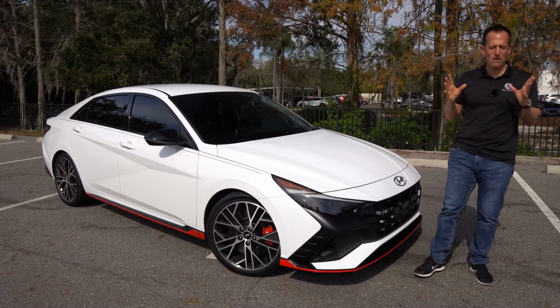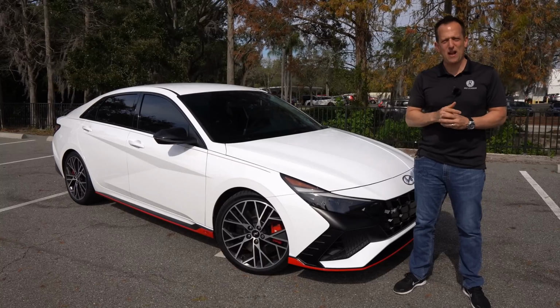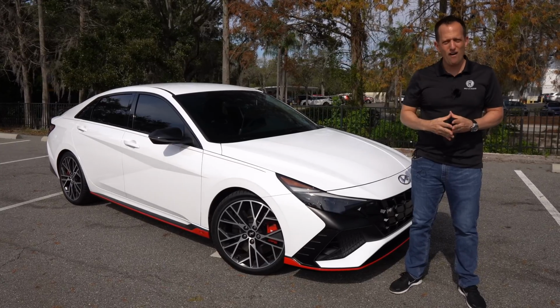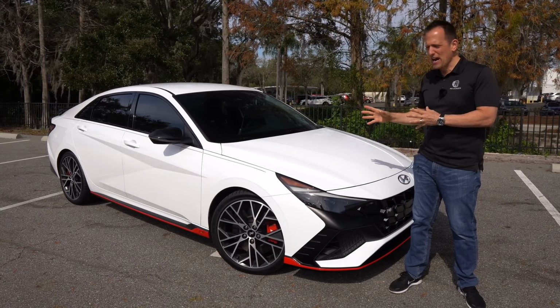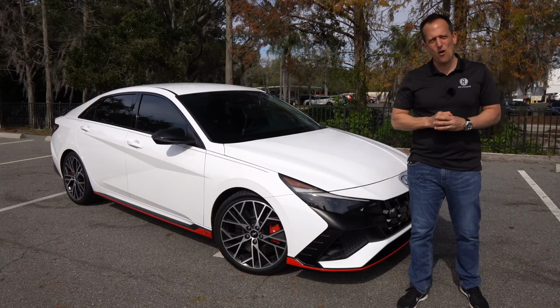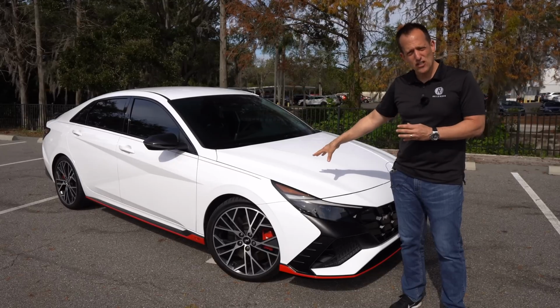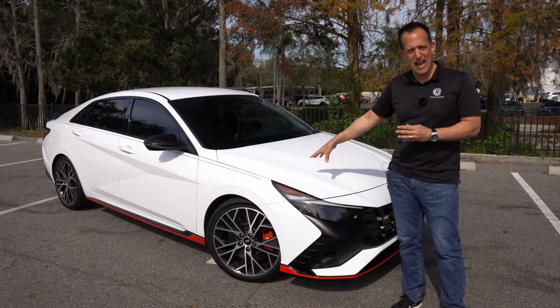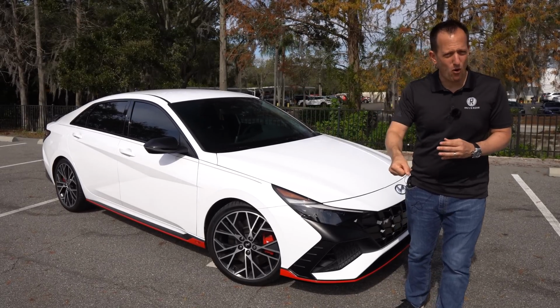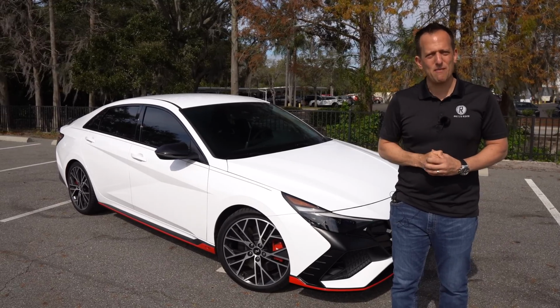All right, guys, it's been one of those fun, slick shifting kind of days in this Elantra N. We definitely got to thank Robert for allowing us access to his brand new baby. He just got this just a couple weeks ago. Let me know what you think. Would you go the way Robert did, save yourself some money, go Elantra N, or are you willing to spend a bit more and go the all-wheel drive route with the GR Corolla? Let me know in that comment section.